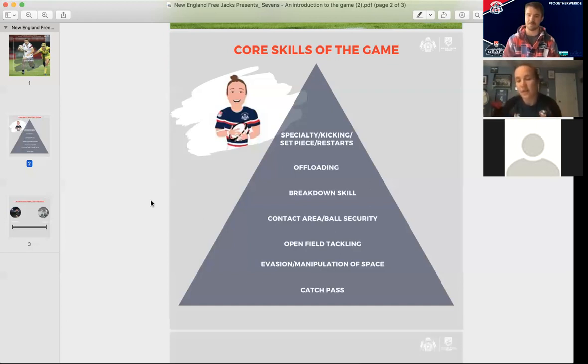Yeah, so next up is evasion and manipulation of space. With rugby sevens having so many fewer people on the field than 15s, there's a lot more space. So I often say that the team that can manipulate the space better is the team that's going to be more successful.